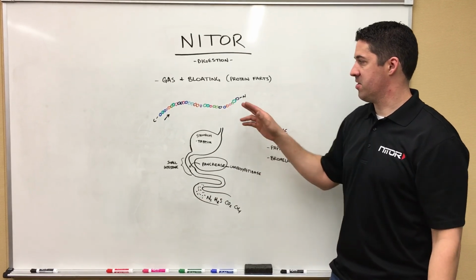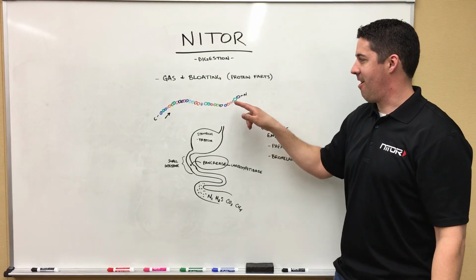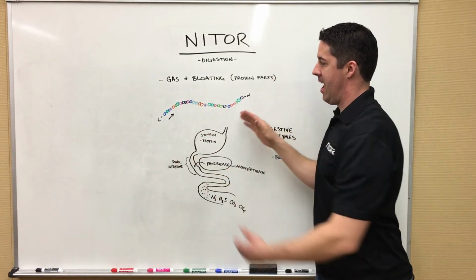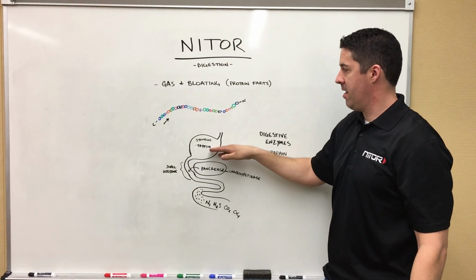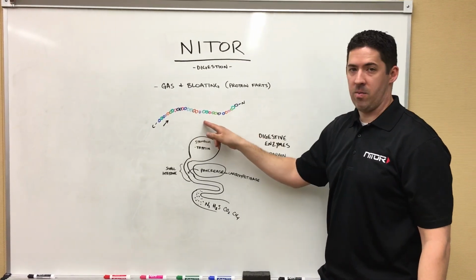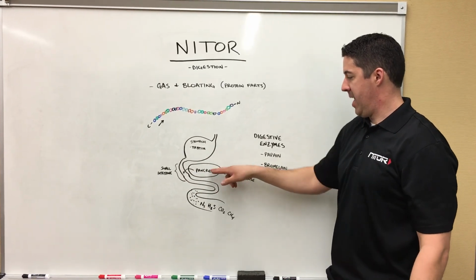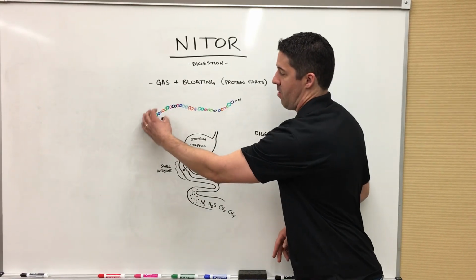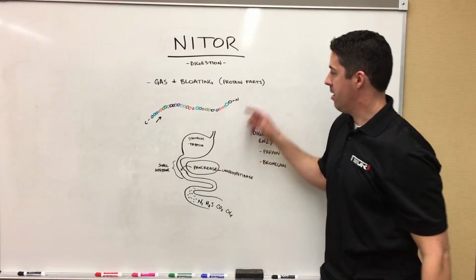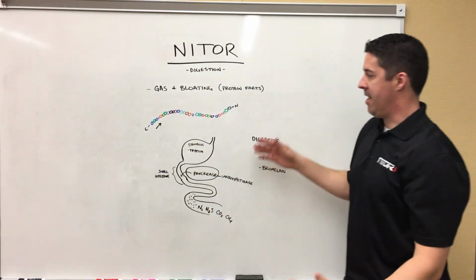So to start off with, the protein chains that we have are very long, composed of many different types of amino acids, and in the stomach they don't get broken down all the way. They'll actually end up in the small intestine where the pancreas excretes carboxypeptidase to chew the amino acids off one at a time from the C-terminal end, not from this end, so it doesn't come from both directions, it only comes from one direction. And that just takes time.